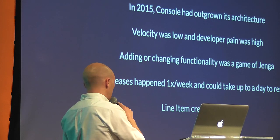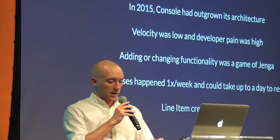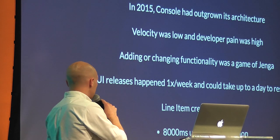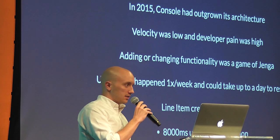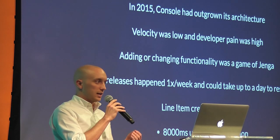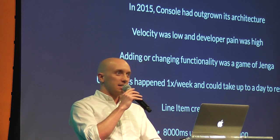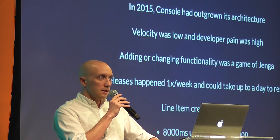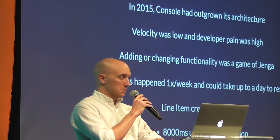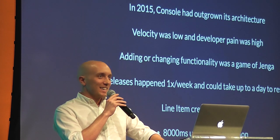That page I showed earlier where you can enter an order, that's the line item create edit page. It's one of the most important pages in console. And it was not in great shape. 8,000 milliseconds until the user could interact with the page at all. This is something that our clients use every day. That's not good. 16 seconds to load the whole thing, about 3 megabytes to transfer it, and 523 requests to bring it all together. So not great.